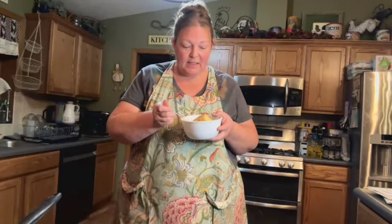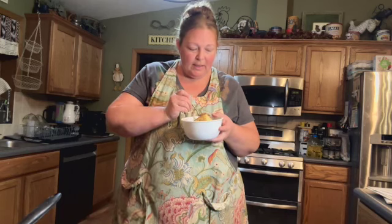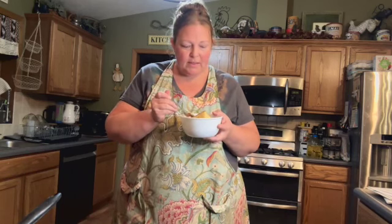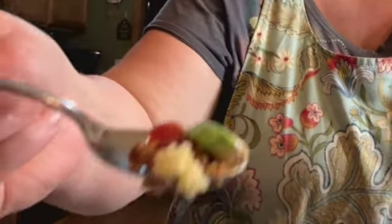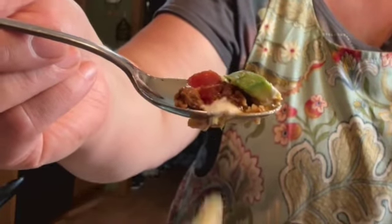Well, you've all been waiting. Let's give this a taste test. I'm gonna grab just a little bit of everything here on my spoon. You can see the avocado, the chili, the bean, the tomato. Mmm. Wow. I love the addition of the avocado. Thankfully, I didn't over pepper it. And I love the flavors in this.